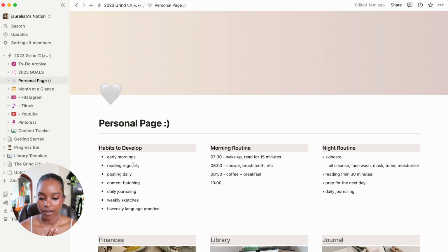So I have a couple columns. I have my habits to develop. These are the things that I want to develop eventually. I didn't do a checklist style because these are things that are constantly changing. I might not have an early morning every morning. I might not be reading regularly. There might be a busy time in my life. It's just more so reminders of things to do that will help me achieve my goals.